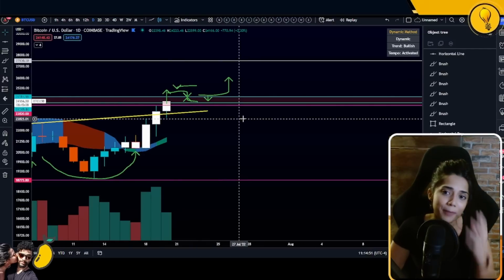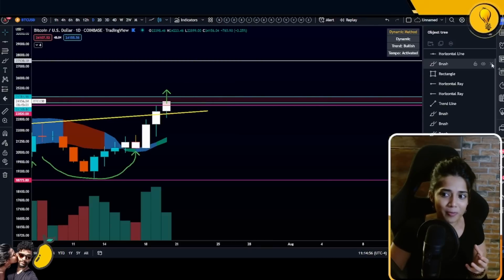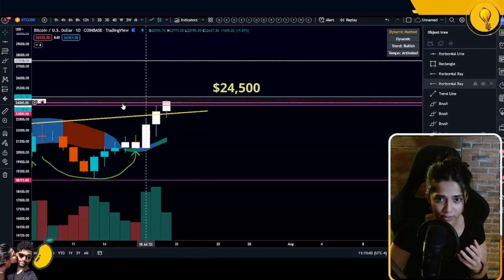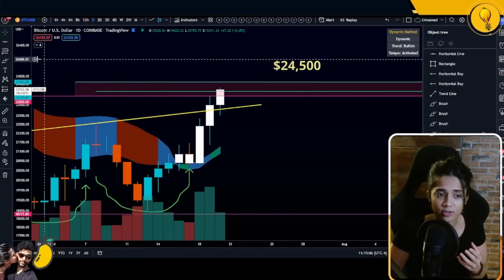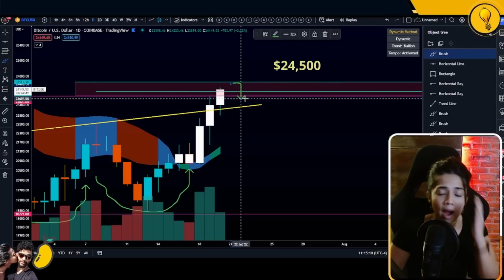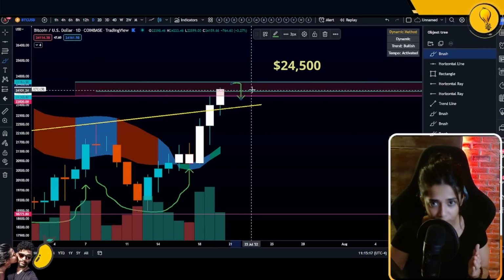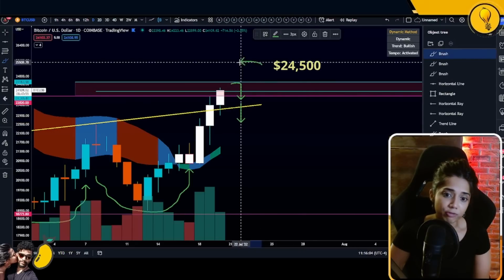Now, as far as the bearish end of things are concerned, well, for me to anticipate another pullback from Bitcoin, I'll be watching very, very closely at how price reacts off of this 24.5K region. Okay, if I start seeing weakness along that region and I start seeing a rejection on the daily time frame especially, that's a time frame I personally am going to be focusing on. If I start seeing a rejection there, multiple daily closes underneath that region, I'll be looking for further downside from Bitcoin.